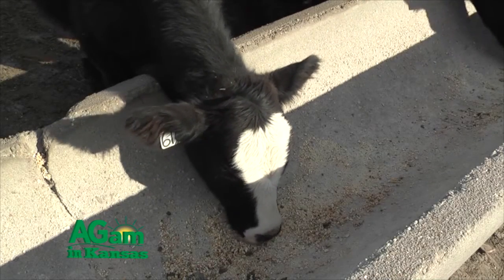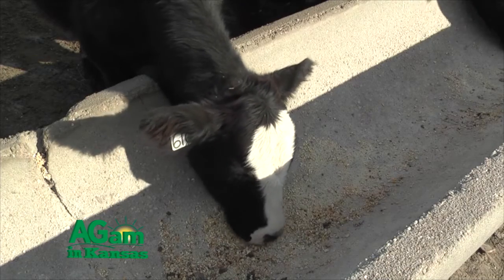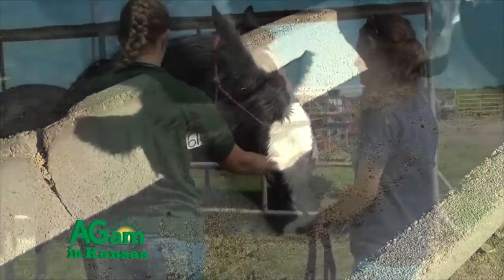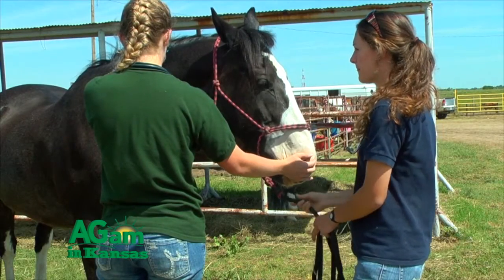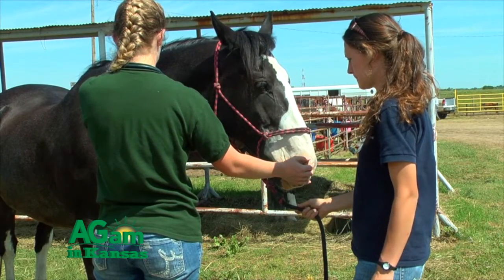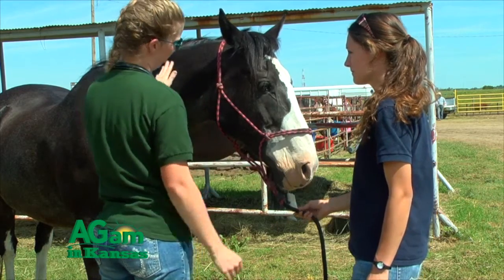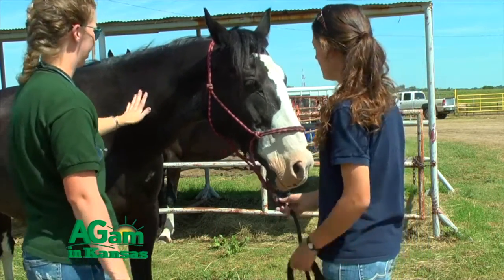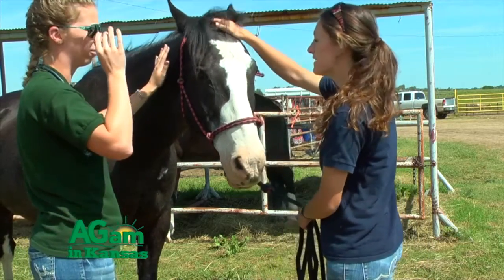But horses are very sensitive to this toxin, or ionophore, and that can cause cardiovascular issues, meaning their heart and their blood supply. And in addition, some horses could even die if they get enough of it. So I think that is something to be aware of.